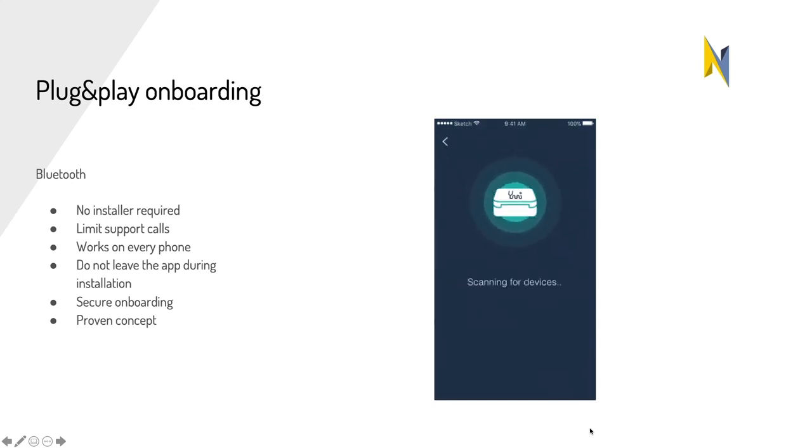We have standardized on onboarding hardware via Bluetooth. So the consumer can simply detect the device via a smartphone and configure Wi-Fi via the Bluetooth interface to the device. If you use other mechanisms, like connecting to a Wi-Fi access point to configure a piece of hardware, definitely on iOS, you always have to move away from the app and go to your configuration settings.